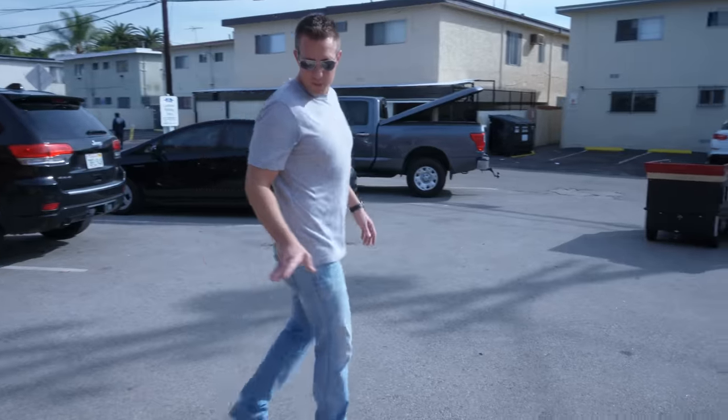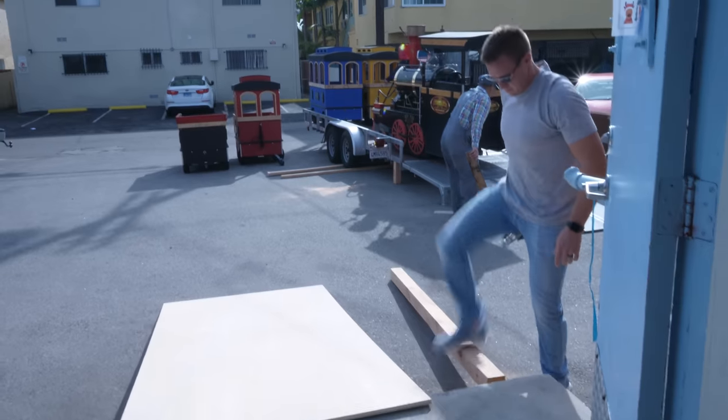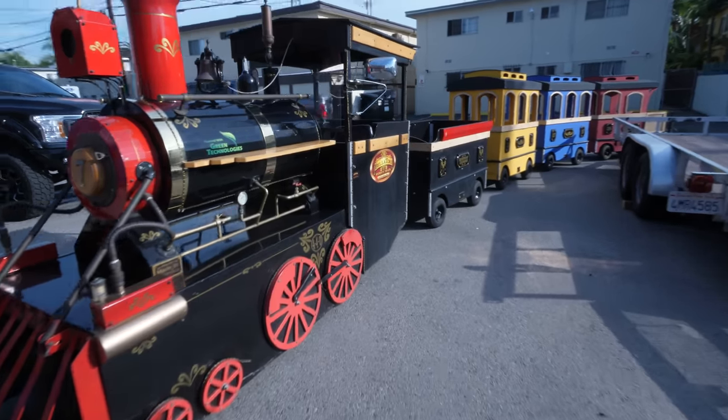I got a really thick piece of plywood, and I'm gonna run 4x4s under it so it's strong enough. With enough velocity, the train can just... I've never done this before. Let's see what happens. Yeah, perfect. I built a train ride for dogs.